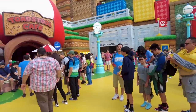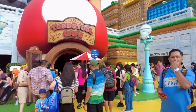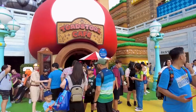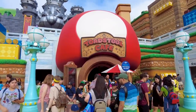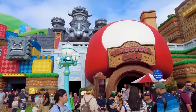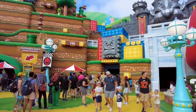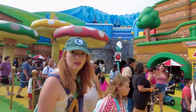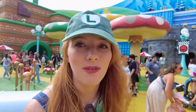Okay, so as we're still walking around and exploring the entire area, we just noticed that Toadstool Cafe is completely booked for the day. So that is one of the best perks, I think, of early entry outside of the Mario Kart game, is just being able to almost guarantee that you're gonna get in that restaurant. So excited for us! And I can't wait to eat there. Me too, I'm so hungry already.